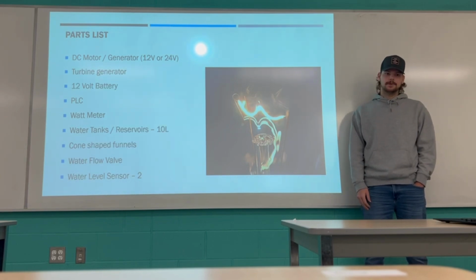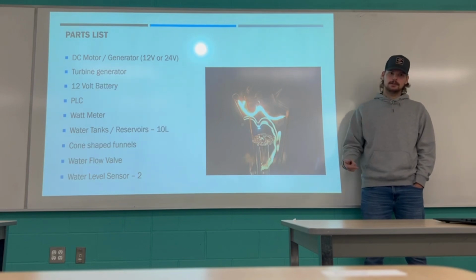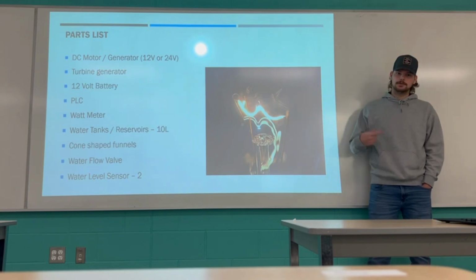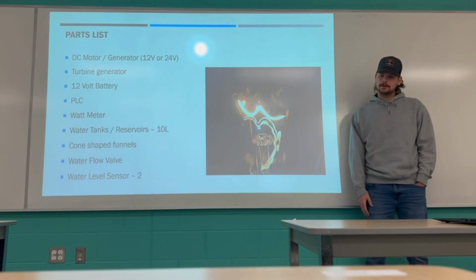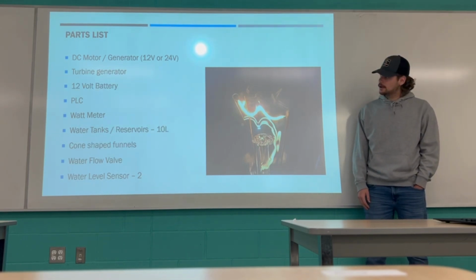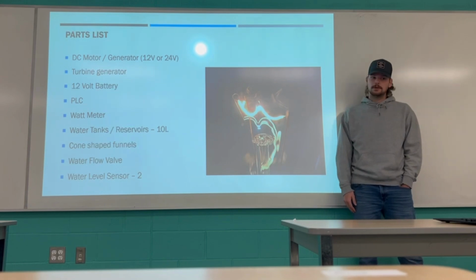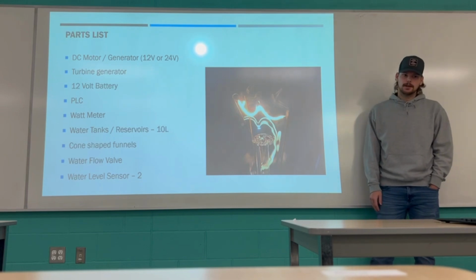And during the discharging stage, it will be in the generator operation, where a turbine will be turned from the rushing water, which will create potential energy. The turbine that we were planning on attaching to the generator is called a Francis turbine, because that turbine is able to do both operations, like the motor and the generator.